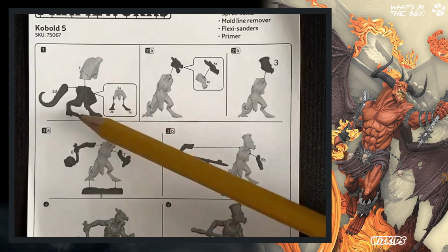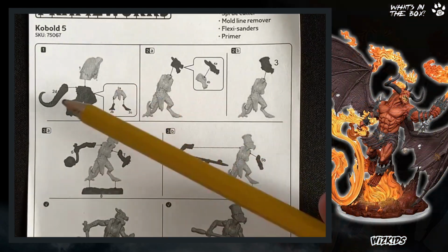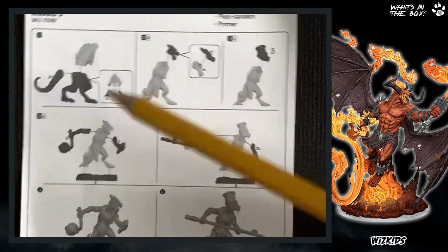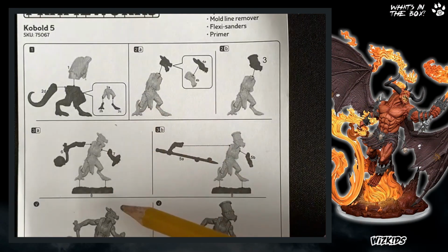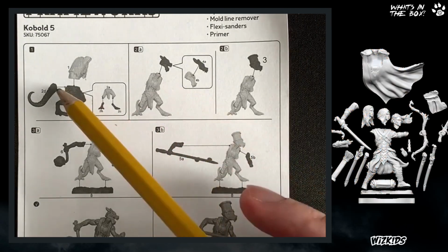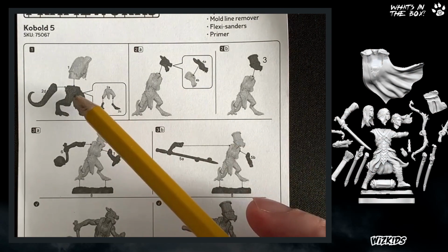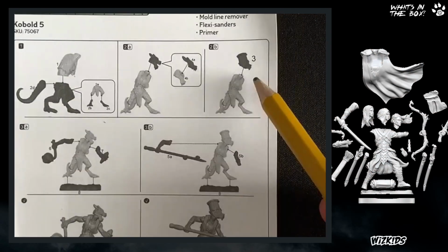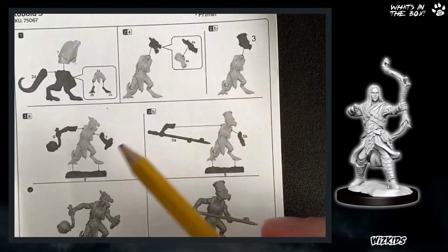There we go. So there's the body, there's the legs, tail, put the feet on. So you can see how it all kind of goes together. It's small pieces, but that doesn't mean it won't take as long. You've got to put these pieces together, you've got to glue them and hold them. I tend to use super glue, but you can use plastic glue, model glue. Put the head on, arms.